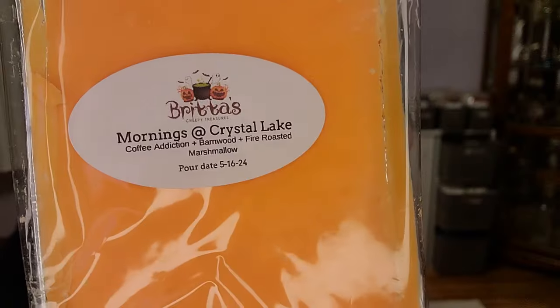Amazing. The next one is Mornings at Crystal Lake. This is Coffee Addiction, Barnwood, and Fire Roasted Marshmallow. It is so good. Oh my God. For anybody who's a coffee lover, there's lots of vendors out there that I love their coffee. They're phenomenal coffee blends. I have quite a few that are just fantastic.